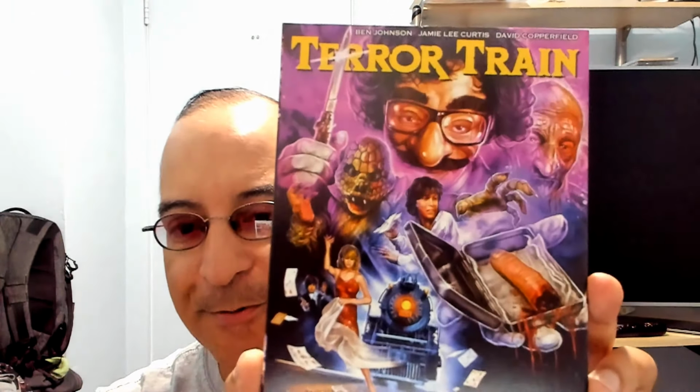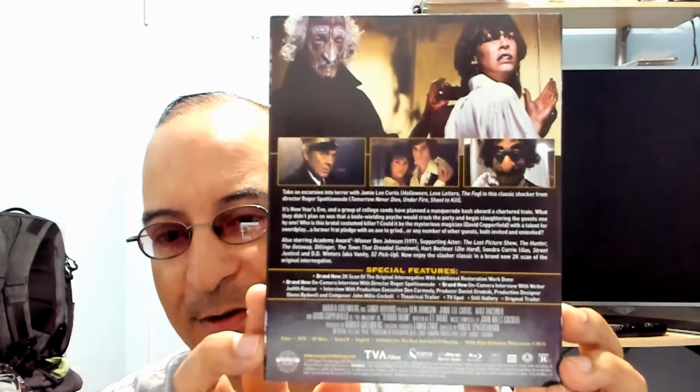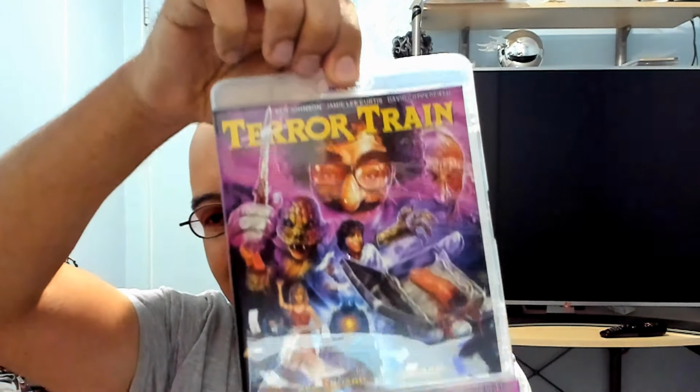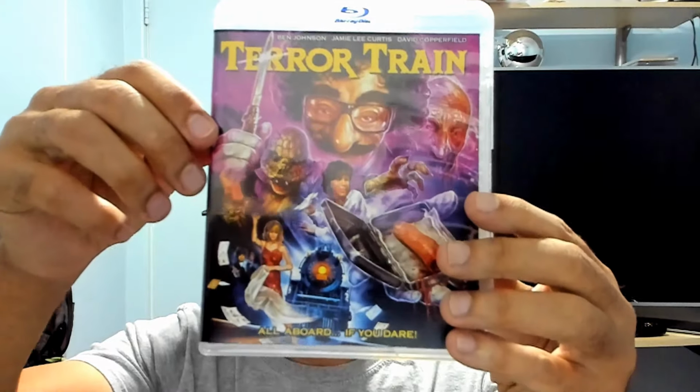And that's the front. Very cool slipcover art. Beautiful. Starring Jamie Lee Curtis and David Copperfield. This does come with a poster, I think. Yep.